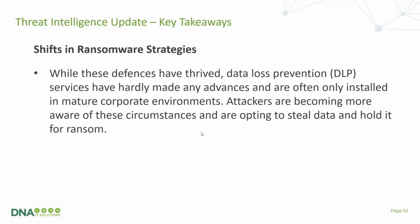Data loss prevention services hardly made any advances and are often only installed. Yeah, here's the big one. We're all going to have to look at data loss prevention a lot more as our next wave of cybersecurity. Those of you who have spoken to us know we've tried to improve every client's security dramatically over the last few years. Unfortunately, there's always more because the gangs are always evolving and coming up with new ways to try and get in and trying to defeat our defenses.